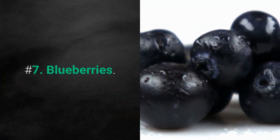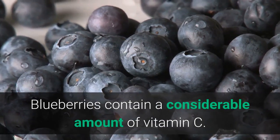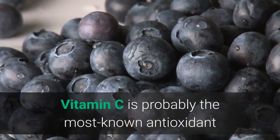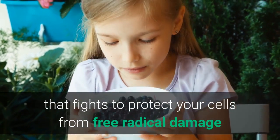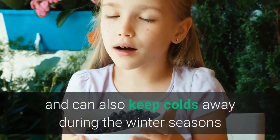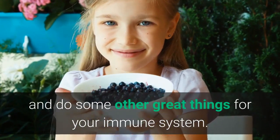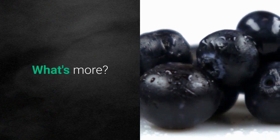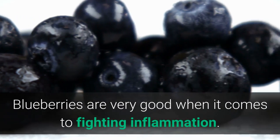Number 7. Blueberries. Blueberries contain a considerable amount of vitamin C. Vitamin C is probably the most known antioxidant that fights to protect your cells from free radical damage and can also keep colds away during the winter seasons and do some other great things for your immune system. What's more, blueberries are very good when it comes to fighting inflammation.